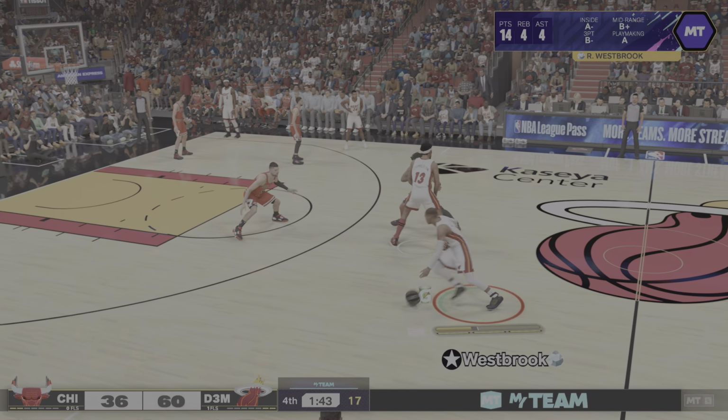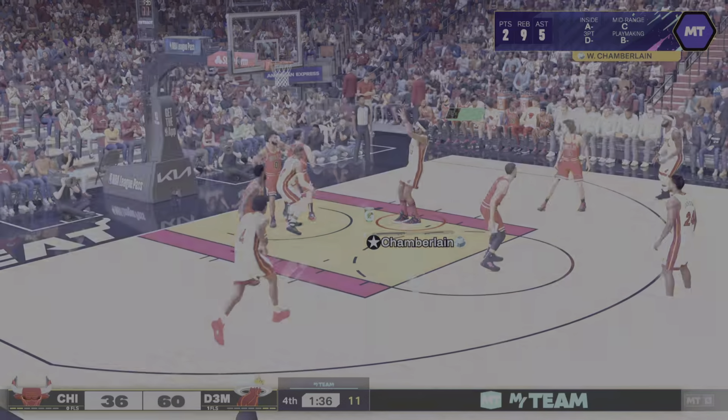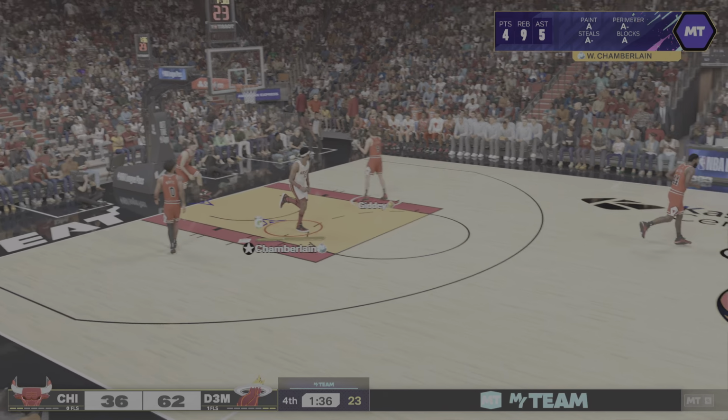Now Westbrook. Chamberlain with a screen on White. Westbrook. And here's Chamberlain. High quality look, and he sinks it. You know, he hasn't taken as many shots tonight, but they're still ahead, and that means his teammates are delivering. Pass to Williams. The wide open look here for Vucevic. No good from outside. And out of bounds as Chicago gains possession.